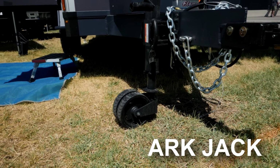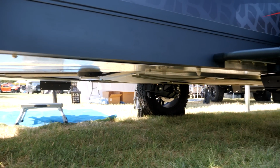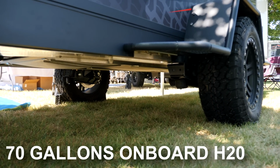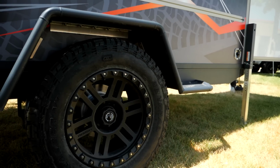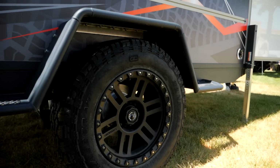So one thing you'll notice on the RKS are the water tanks and the waste tanks are custom designed to fit within the chassis. The chassis is an I-beam construction and everything sits in right underneath. So you don't have any exposed water lines. There's no electrics running out. Everything's built within the chassis. So it's nice and solid and nothing's gonna get torn up when you're going off-road.